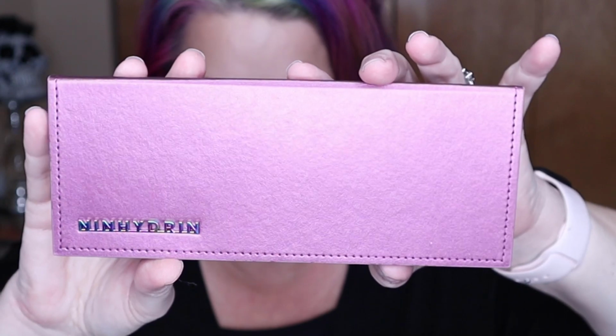It has 1.32 ounces of product in it. That means there are 0.11 ounces of product in each one of these 12 eyeshadow pans, which is crazy. That's a lot bigger than most eyeshadow palettes. Well, to put it into perspective, the pans in this palette are 0.05 ounces.